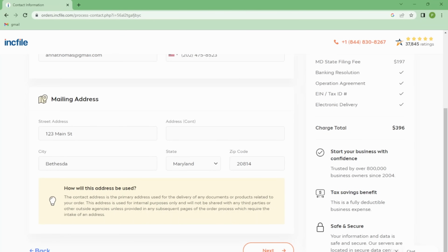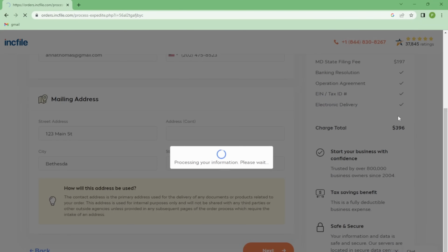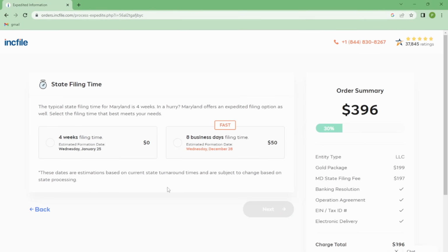Here is the next thing you have to do. I'm going to click no thanks. This is fake. All right. So the state filing time. This is the part where I told you this will be different between the gold package and platinum package. If you got the platinum package, you would not have to pay for this.